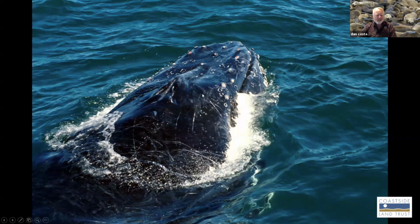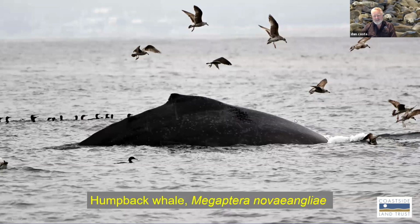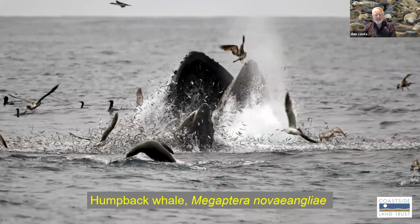The other thing about the mysticete cetaceans is they have two blowholes. When we see some pictures of the toothed whales, the odontocetes, they have a single blowhole, and so that's another defining characteristic. You will often see humpback whales feeding in large aggregations with seagulls and some cormorants. It's pretty amazing when you see these guys feeding. You can see all the little fish that this humpback whale is feeding on.